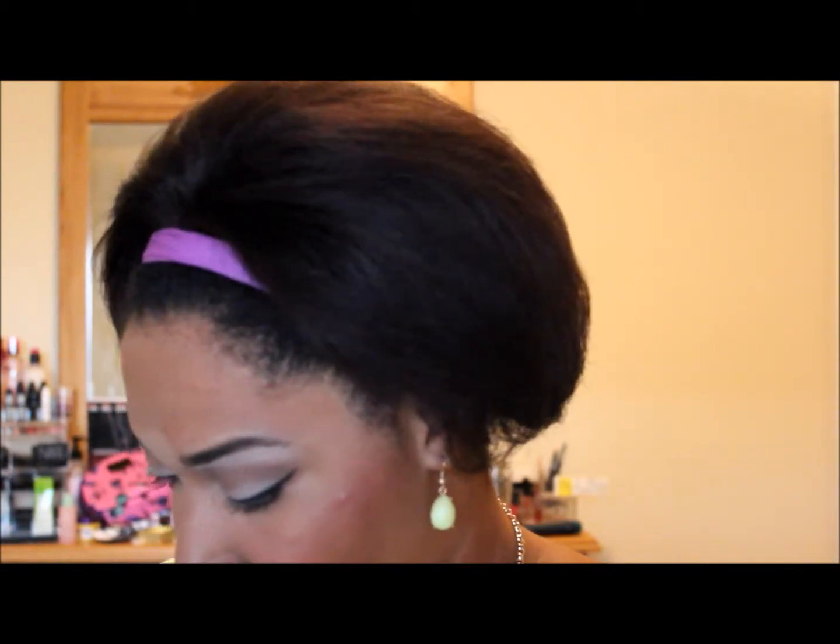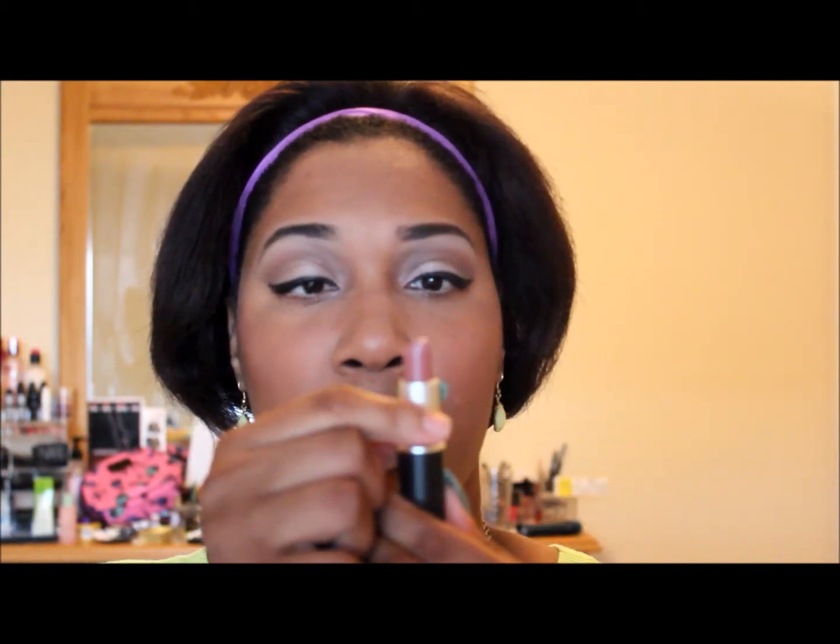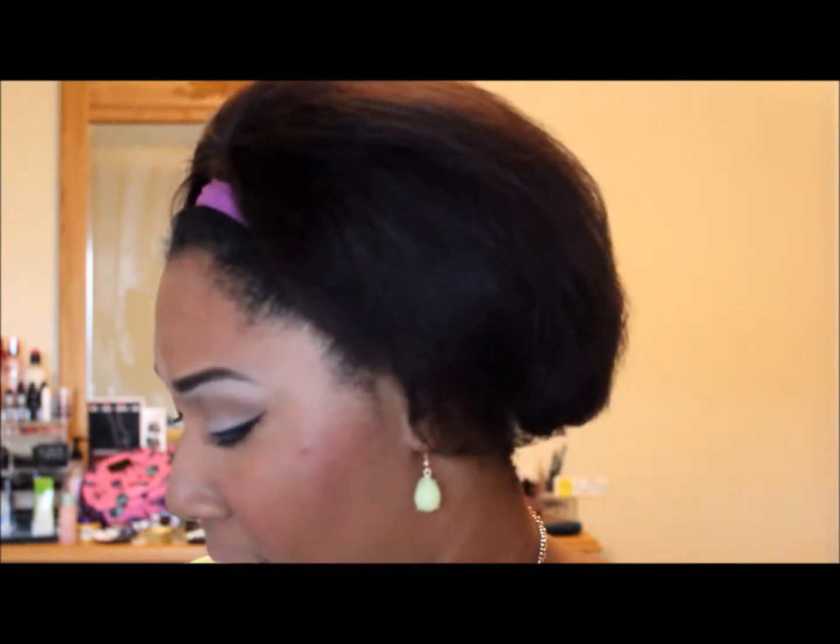I have lipstick, and this is Faux by MAC. Absolutely enjoy this lipstick. Real pretty, neutral. It shows up kind of pink on me though, and that's not a bad thing. It's kind of why I got it, because I like the pinky nudes more so than just the brown nudes, because they kind of wash me out. But I absolutely love that color.